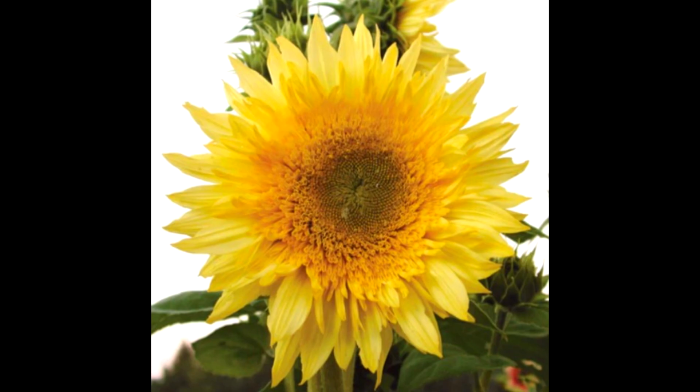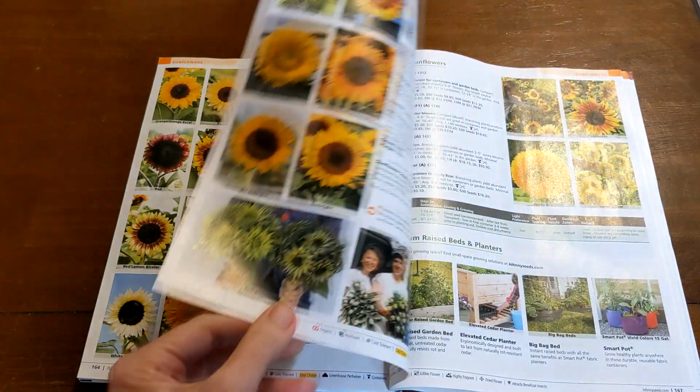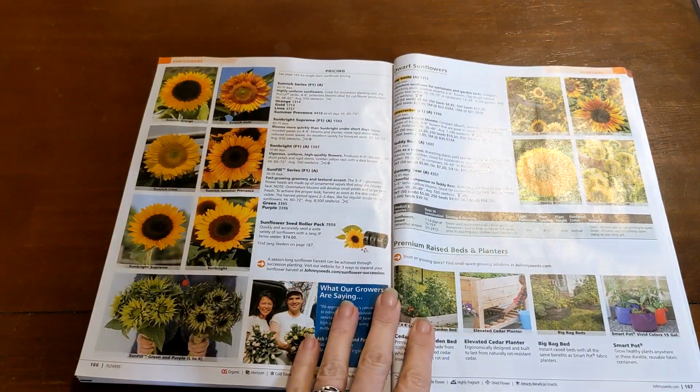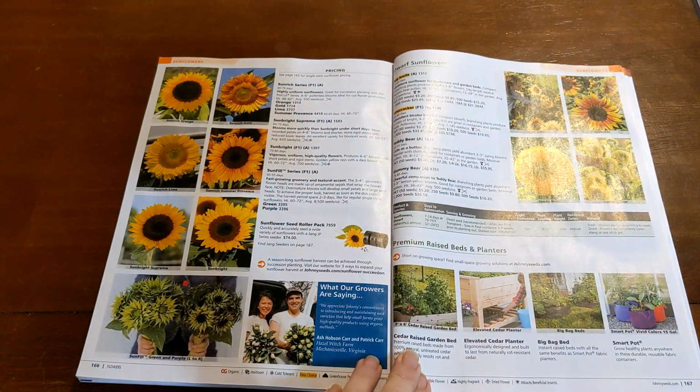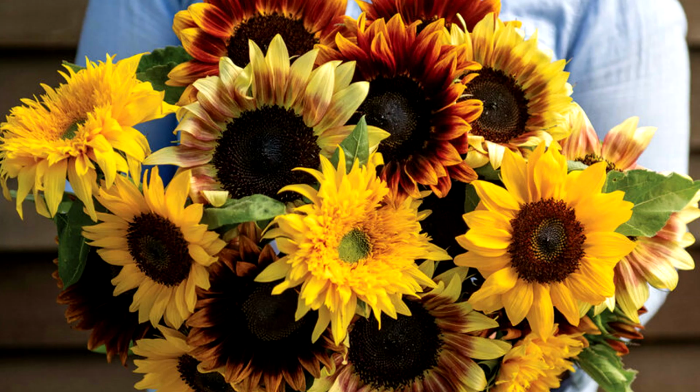These again are mixes that I had left over from last year and I'm going to go ahead and try them all this year and see if I will order more in the future. The branching sunflowers that are new to me this year, Summer Breeze Mix. I bought this as my main fallback. They have 60 to 70 days to maturity, so limited wait time. And I bought 1,000 seeds.